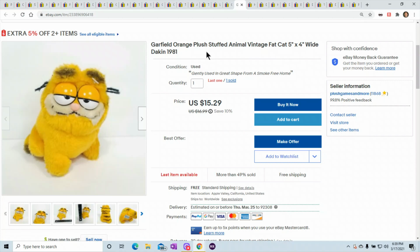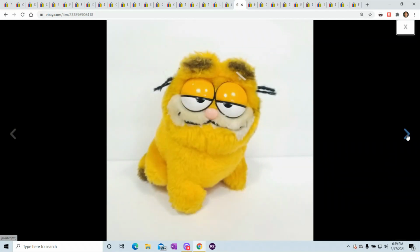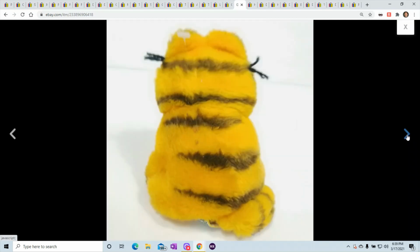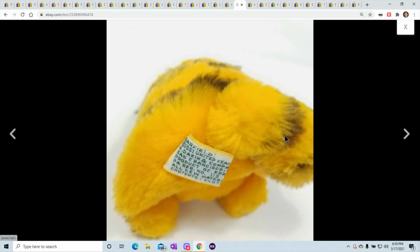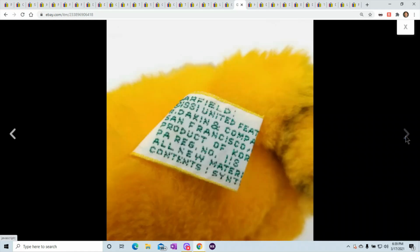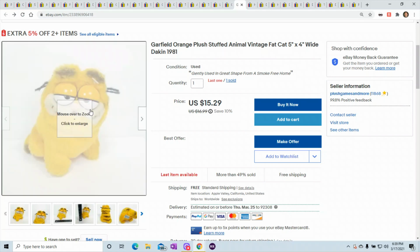Garfield is part of my Garfield collection. I have so many Garfields that I just listed. This is a small one. This is only a 5x4, but it's Dakin, which is what Garfield is. You can see the old Garfields are Dakin. This is 1981 United Feature Syndicate. There's a close-up. Find any of these guys for a buck or two at the most. Even the small ones, like I said. This one sold for $15.29. So nice little profit.